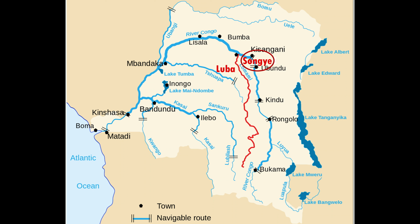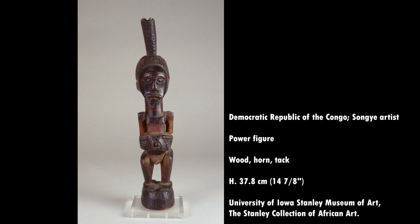Here you see the power figure. So these are the kinds of figures that most people are familiar with when they are looking at African art from this particular region, and it was some of their most powerful. They have supernatural powers. This one actually, at one time, was covered in raffia and beads and other things, and over time that's been stripped down so that you can see the real figure, except that that's not really the real figure. The purpose of it was to dress it, to add things to it, to add the aspects that were going to give it the supernatural powers that you needed.